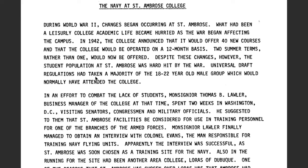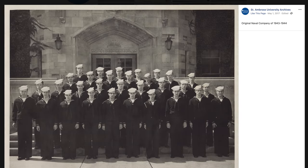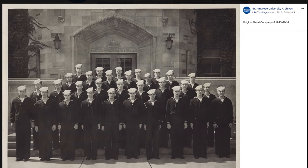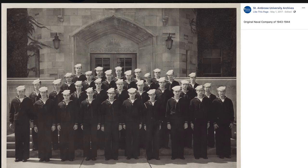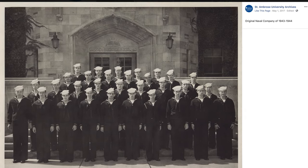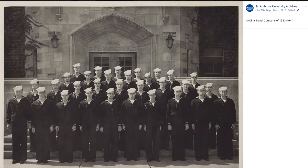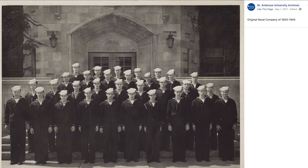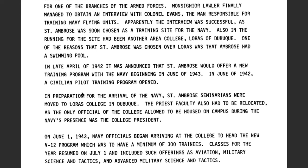Universal draft regulations had taken a majority of the 18 to 22-year-old male group, which would normally have attended the college. In late April of 1942, it was announced that St. Ambrose would offer a new training program, with the Navy being in June of 1943. In June of 1942, a civilian pilot training program opened.